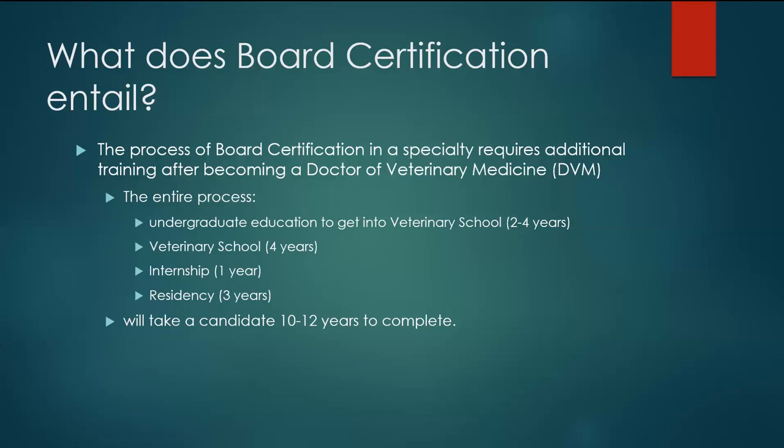So all in all, it will take you 10 to 12 years to complete, and that's assuming that you do each step in immediate order, so that you graduated from veterinary school and immediately matched with an internship program and then immediately went from your internship program into your residency.